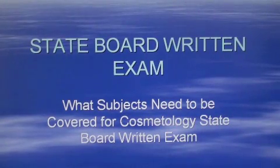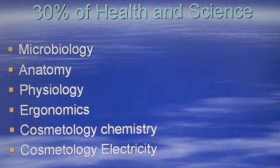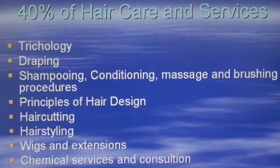State board written exam is minimum of 70% of your test. So what subjects need to be covered for cosmetology state board written exam? 30% of health and science, which includes microbiology, anatomy, physiology, ergonomics, cosmetology chemistry, and cosmetology electricity.